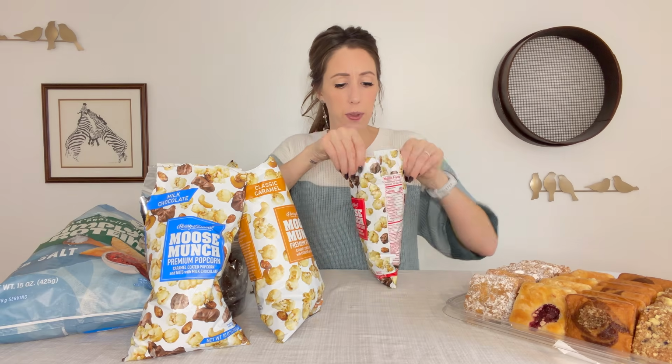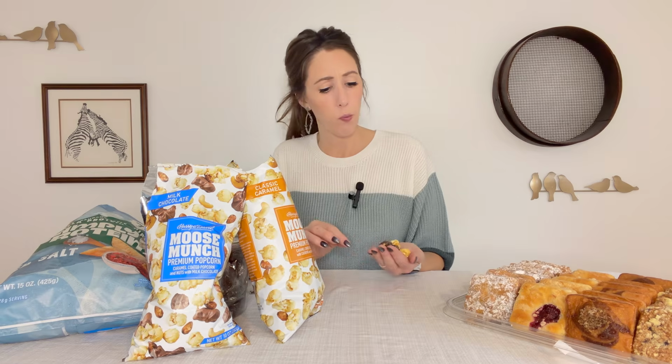Okay, dark chocolate. I'm hoping for good things here. Same thing as the milk chocolate. It just has chunks of dark chocolate covered popcorn. Okay. Whoa. The dark chocolate one doesn't seem to have as much flavor. Hold on.